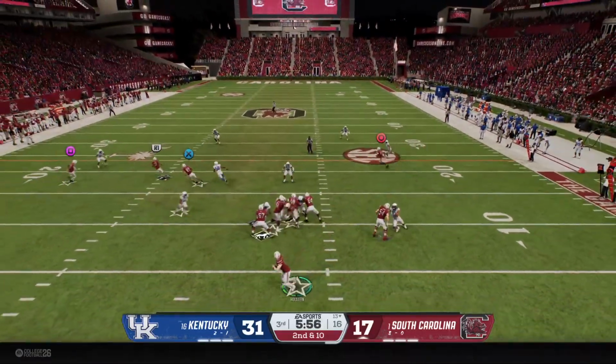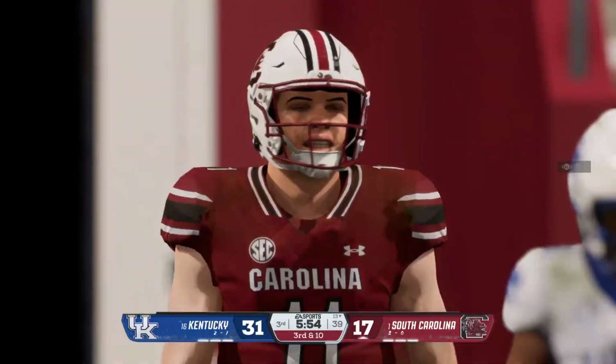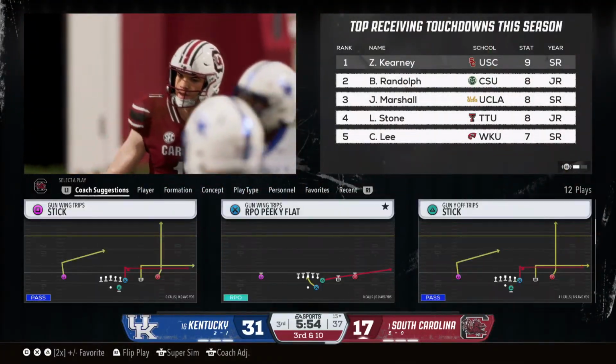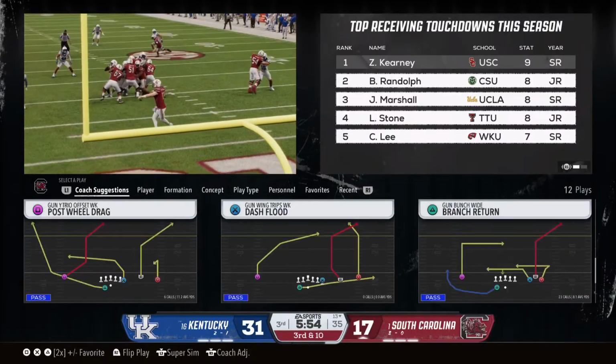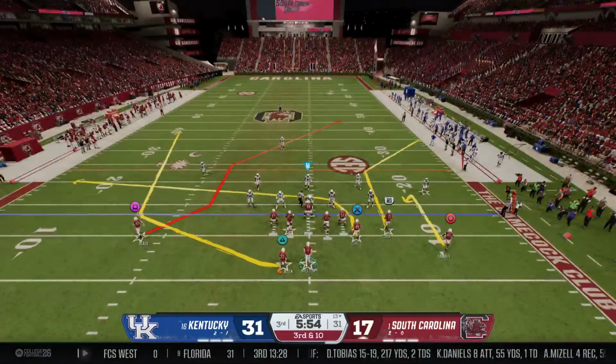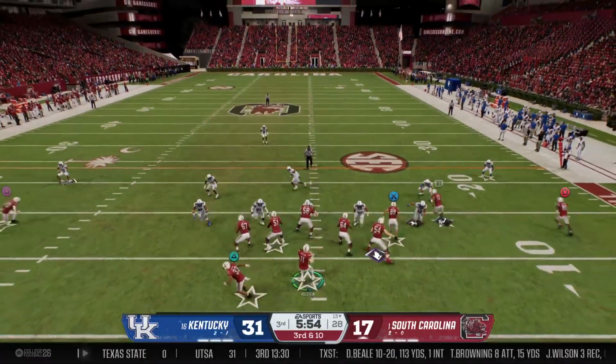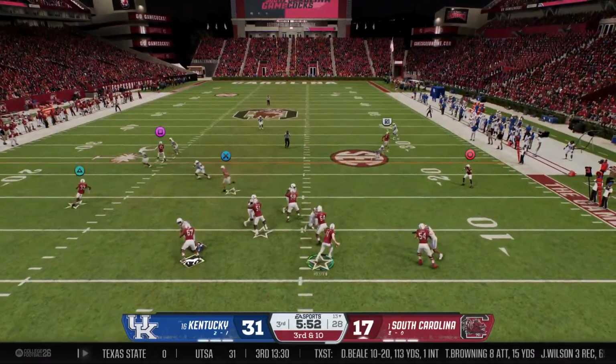Here's the snap. Quarterback drops back. And that pass is incomplete. No idea who he's trying to throw it to. Third down. The offense desperately needs a conversion here, trailing in the 3rd quarter. Dropping back. He's going to throw for the first down.